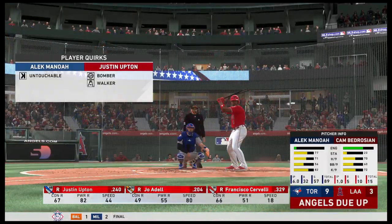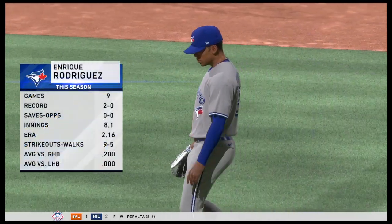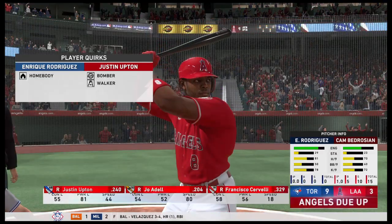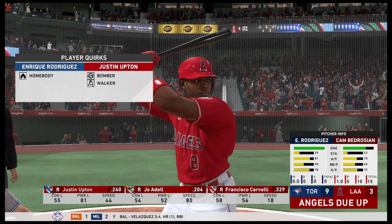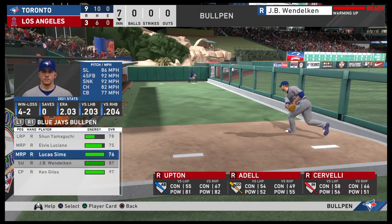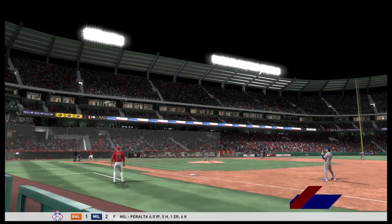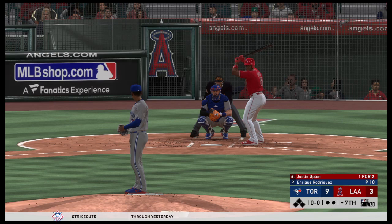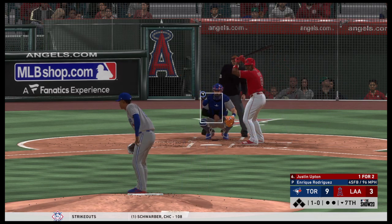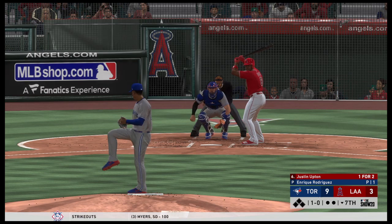Last half of the 7th here. And digging in is the left fielder, Justin Upton. Enrique Rodriguez gets the call from the pen to take over on the mound and start the home 7th. Now pitching for the Blue Jays, number 35, Enrique Rodriguez. First pitch coming. Here it is. Ball 1, no strikes.